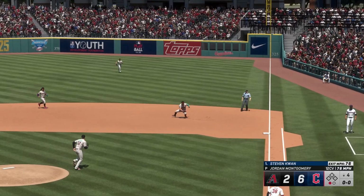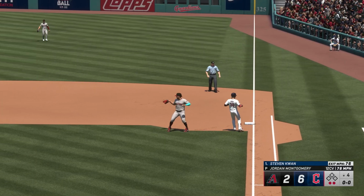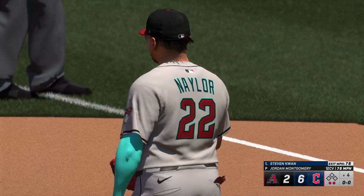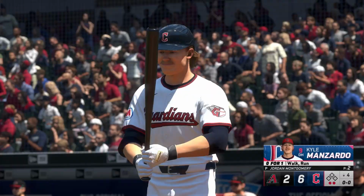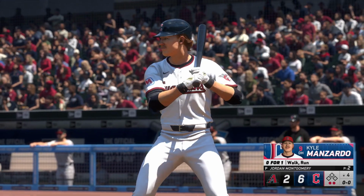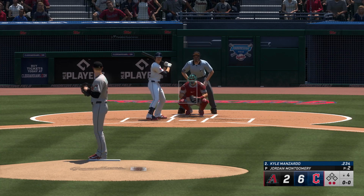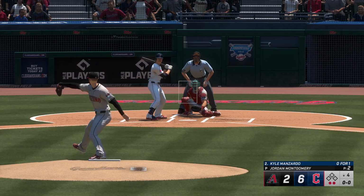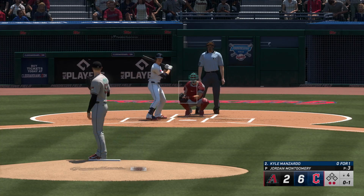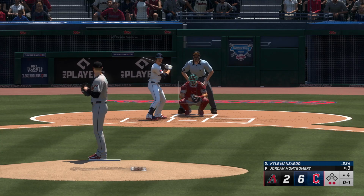On the ground, right side. Takes it to the bag, steps on first, and it's out number 2. Now batting, designated hitter, Kyle Manzardo. 2 down, bases empty. Now it's the Guardians DH, Kyle Manzardo. And there's the strike. 2 down, bases empty, but 1 run across. We're here in the bottom of the 4th.